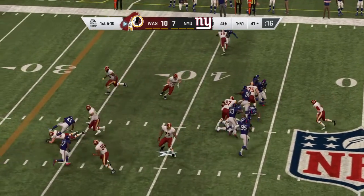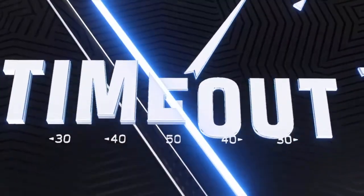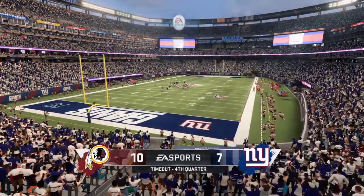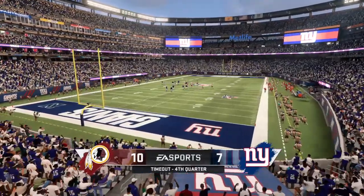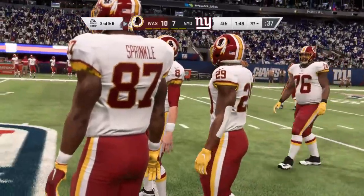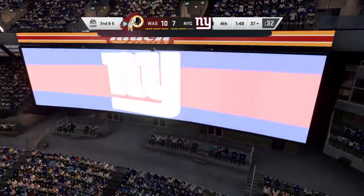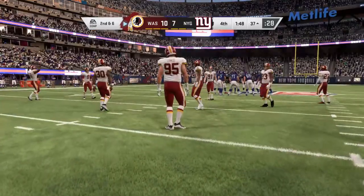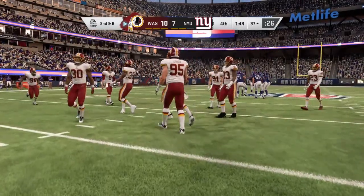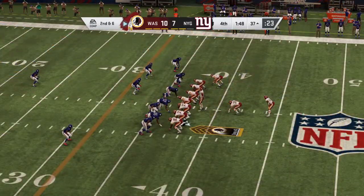On first down, this is Geis. Now a timeout called for by the defense as they'll talk things over prior to this upcoming 2nd down play. Following the pickup of 4, here's 2nd and 6.